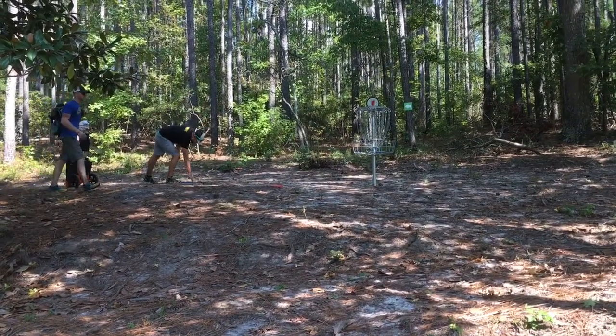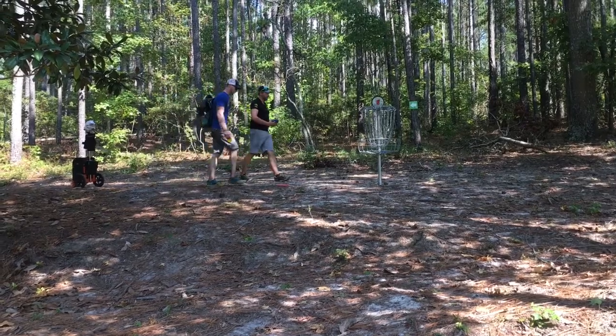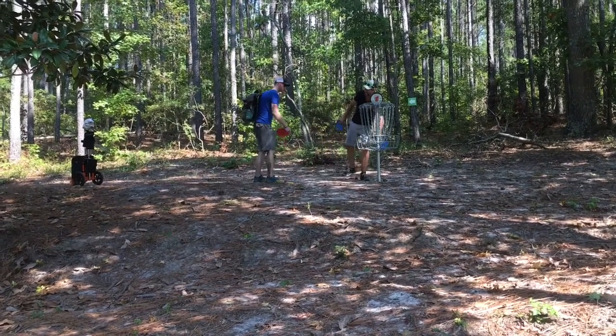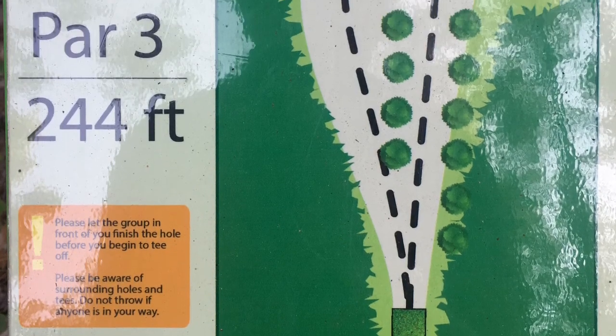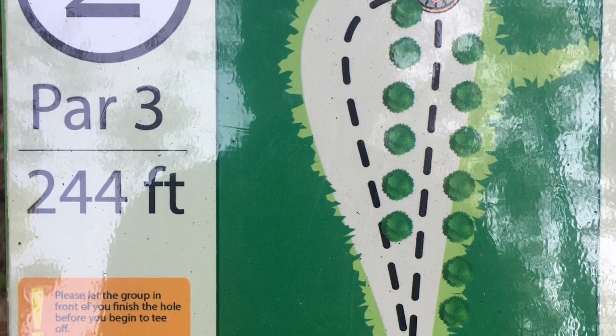This is my par putt. Gosh. Yeah. Three is not a terrible score here. You will see quite a few birdies on that hole, but getting out of there with 3 is not too bad. No. Moving on to hole 3, 244.